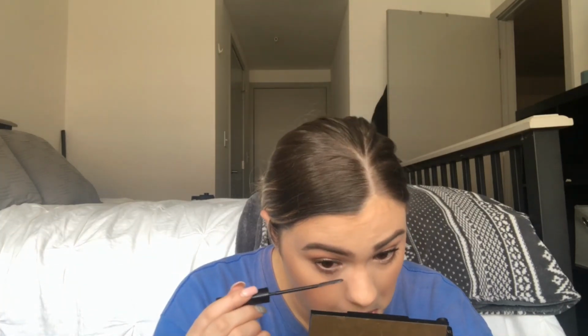I'm sorry I make weird faces. I downloaded a new editing app on my computer today, so I'm really hoping that I can use it today, but if not, I'll just use iMovie on my phone.